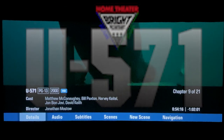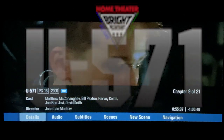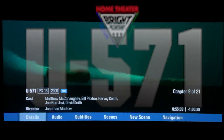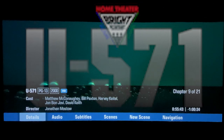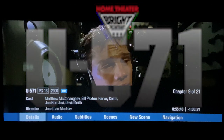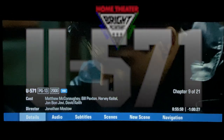So, all right, jumping ahead to 55:35, and let's go back the other way for good measure. Here they come, starting at the front. Wait for it, and there they go, right down the right rear of your room. Love a good pan.